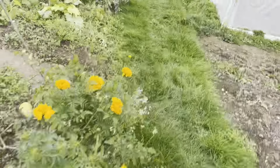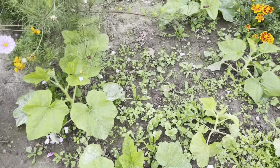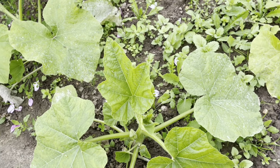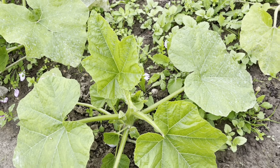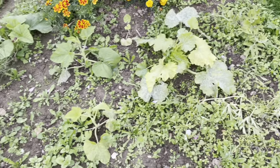Else. Oh, here we are. We've got baby boo pumpkins here. These are starting to grow very well. I'm going to give a couple of these to a friend because I've got 2, 3, well, I've got about 6, so I don't need 6 plants.